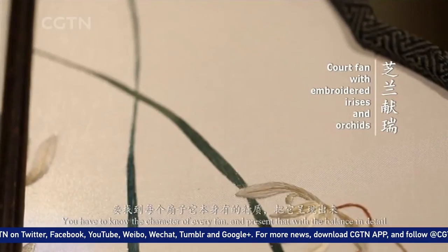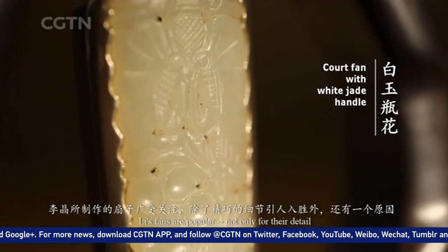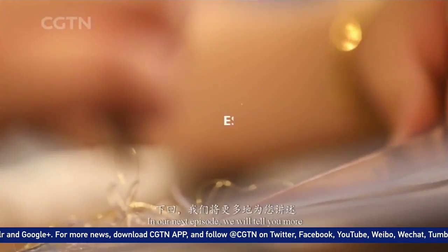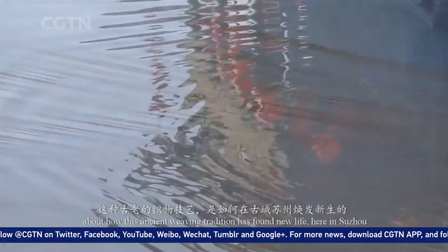These fans are popular, not only for their detail, but also because they managed to reenact one of the world's oldest spinning methods, kesi. So in our next episode, we'll tell you more about how this ancient weaving tradition has found new life right here in Suzhou.